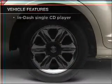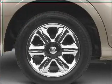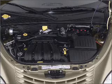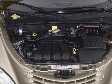Air conditioning, power door locks, power windows, power steering, power mirrors, an AM/FM stereo with a CD player, an adjustable tilt steering wheel. Let us put you in the driver's seat today.